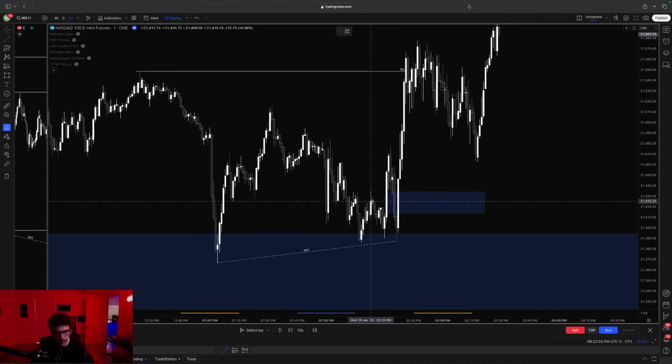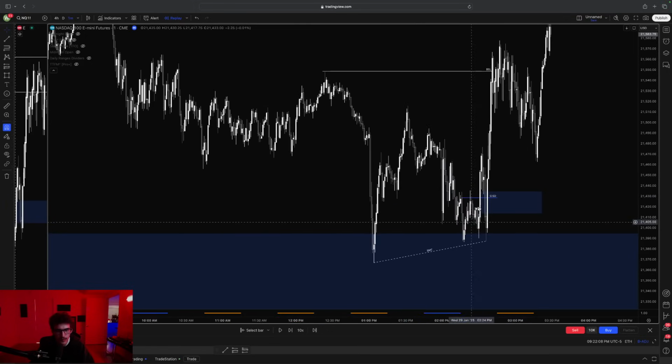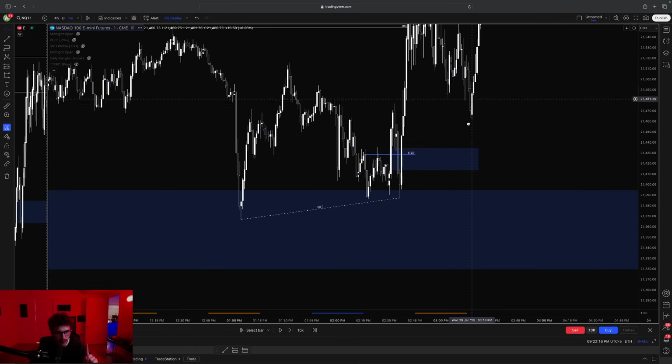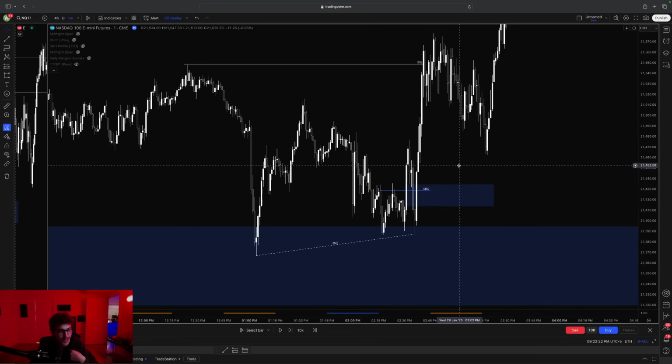We end up getting the change in the state. And then we take a long. Why is that? Because we're favoring the bias, which is number one, bigger time frame fair value gap, SMT at the lows, changing the state to the upside. But more importantly, this setup, in my opinion, is good and favorable because it aligns with Powell coming on stage.